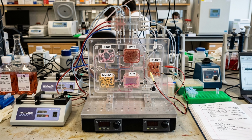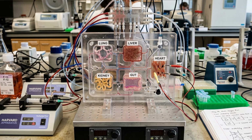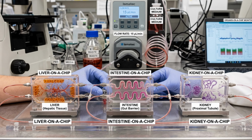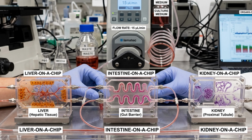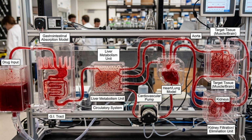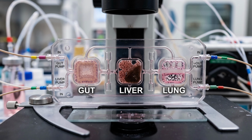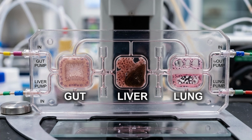Simultaneously, biological applications have evolved from isolated organ models to fully integrated human-on-a-chip systems. Recognizing that systemic human diseases and drug toxicities are rarely confined to a single tissue, researchers have begun fluidically coupling multiple distinct organ-on-a-chip modules to simulate comprehensive whole-body pharmacokinetics and pharmacodynamics. A prominent configuration in this domain is the gut-liver-lung axis.